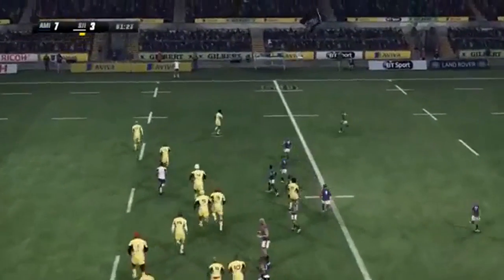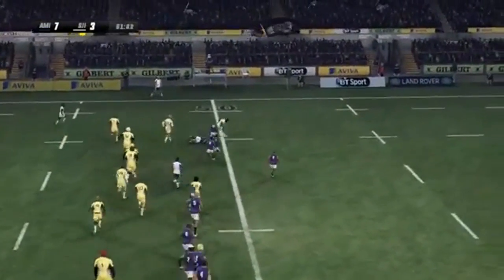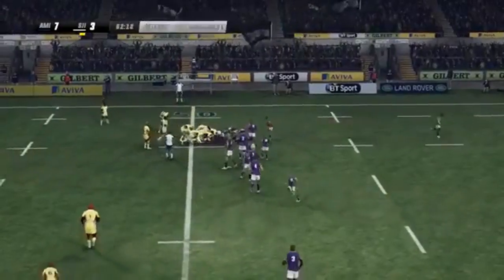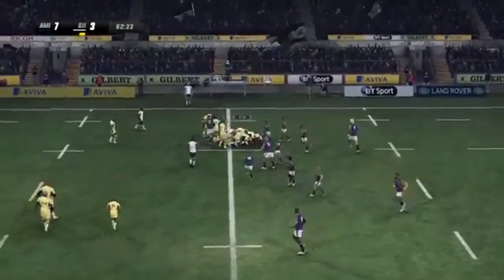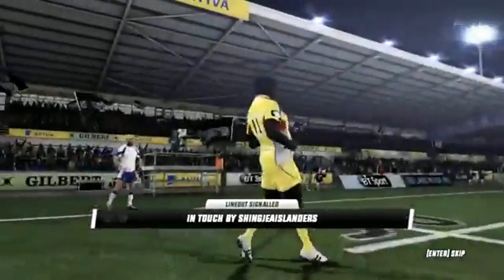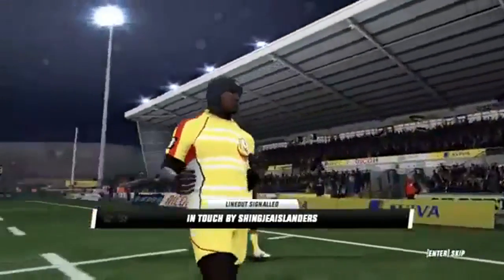Pushes it on. Lovely footwork there. The centre goes off, running hard at the release. Back to his feet quickly and wrestling for the ball. A good pass to his support player. And it's gone across the touchline. And they'll take the line out.